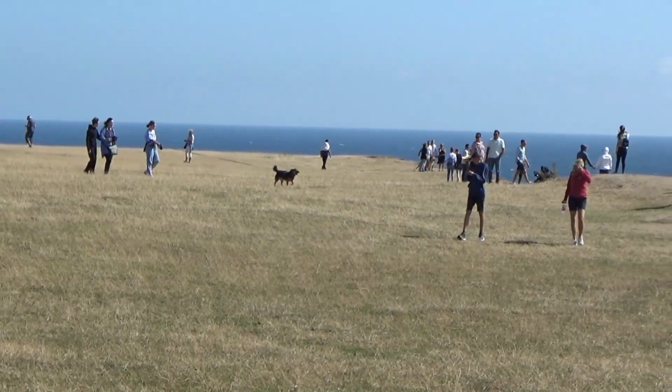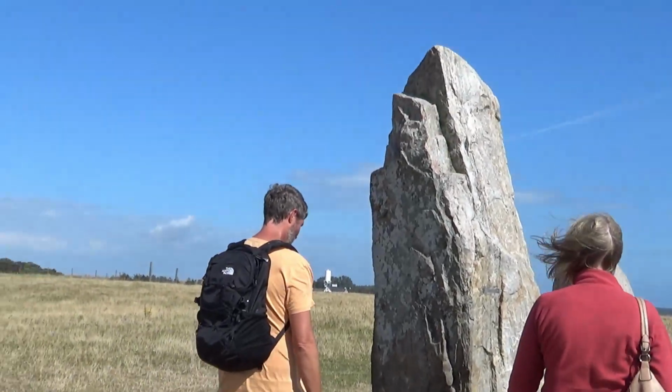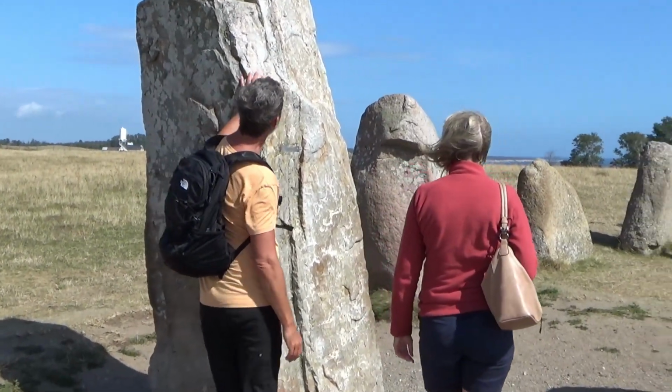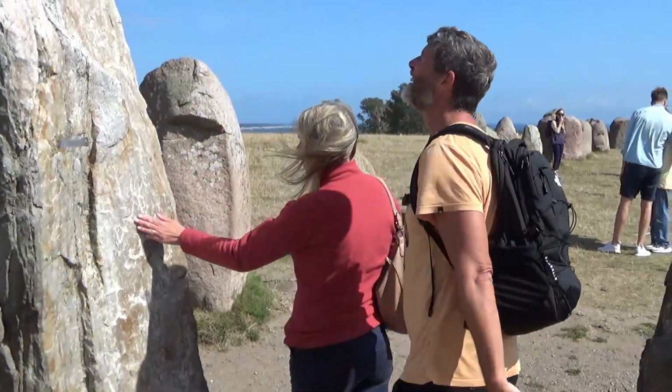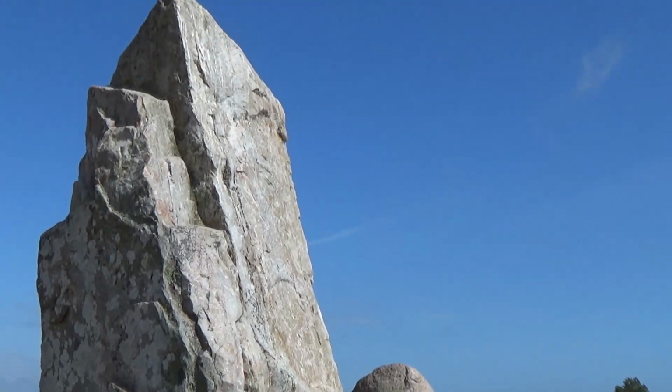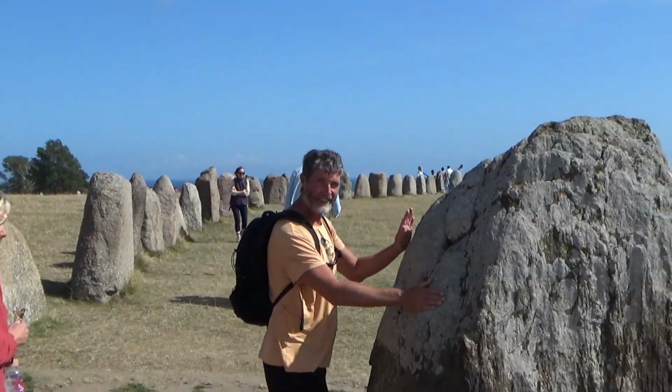Not just the stones themselves are really special, but the whole vibe of the place is really incredible, especially if you come and visit when there are less tourists, perhaps in the evening or at dusk. I'll come back here in the autumn for sure.